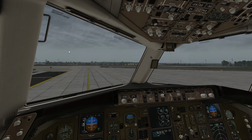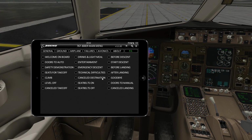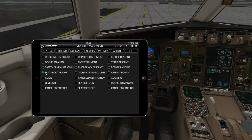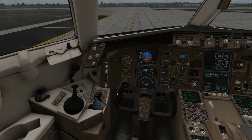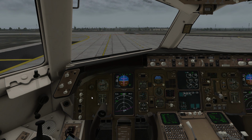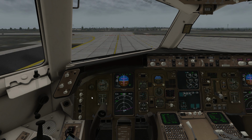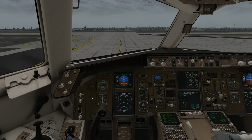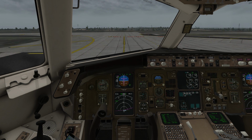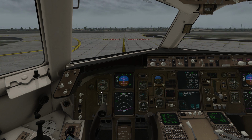All right, we didn't do a safety demonstration. I didn't want to hear that guy the entire time, but we can do a seats for takeoff. Cabin crew, please take your seats for takeoff. If we had a longer taxi, I probably would have played it for you, but we have another flight we can do some other time for it, you know? All right, let's get on out of here and let's go to Austin, Texas.